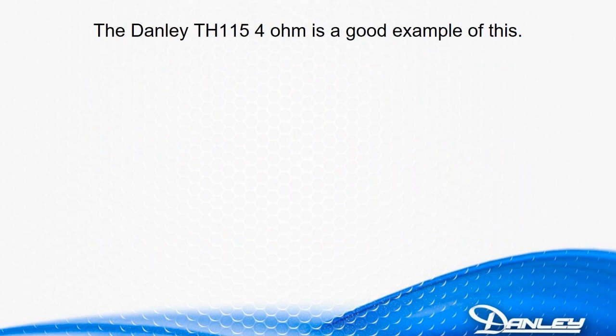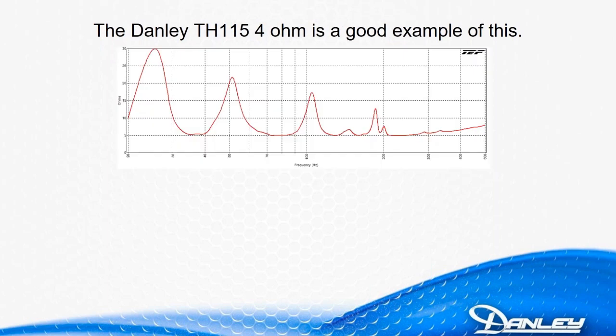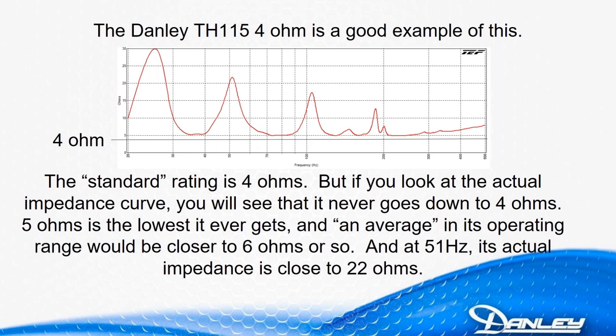Our TH115, the 4-ohm cabinet, is a good example of standard numbers. So here is the impedance of the TH115, and there's the 4-ohm line. And the standard rating, we call it a 4-ohm cabinet, but at no point does it ever go down to 4 ohms. 5 is the lowest that it ever gets, and if you want to look at an average, it's closer to 6 ohms or so.